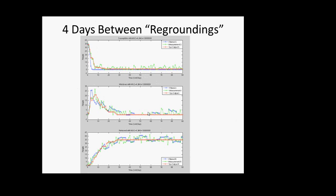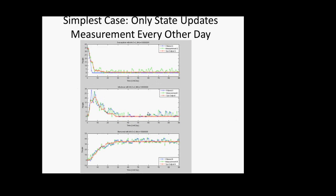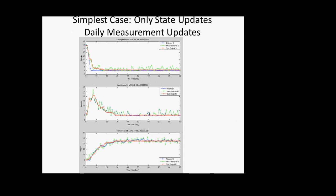And here, this overshoot of the system dynamics model is actually less pronounced than in the original. The original has this very high peak. Here, it's grounded. If we do it every other day, we get a situation where the system dynamics model has a very brief peak, but it's much closer. The blue and the red are much closer. And finally, if we do daily measurements, we find that they're basically indistinguishable.